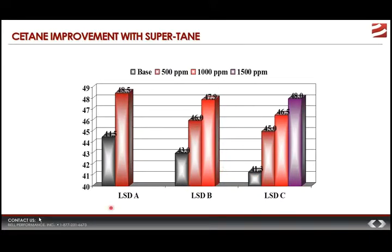In sample A, you added 500 parts per million. Part per million is a simple mathematical base that basically means 5/100%. Probably you could figure out a 1-to-X treat rate by simply taking 1 million and dividing it by 500. I believe that would come out to 1 to 2,000. So it's a 1 to 2,000. That means for every 2,000 gallons of low sulfur diesel fuel, they're adding 1 gallon of Super-Tane cetane improver.